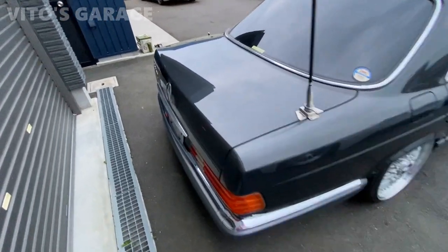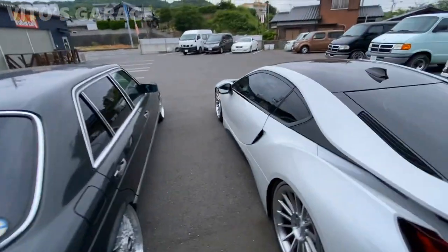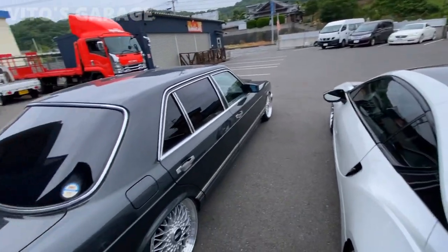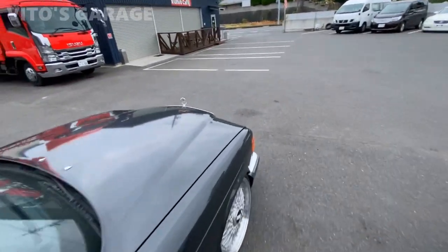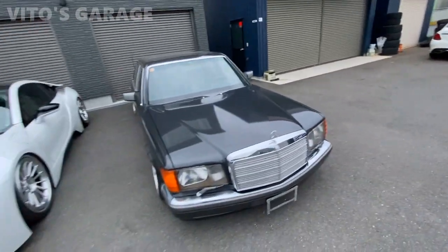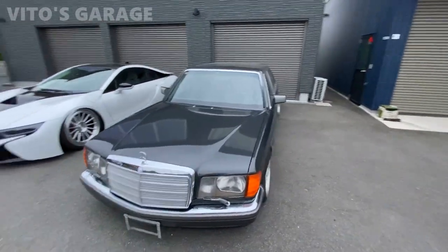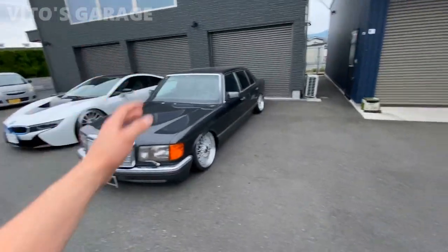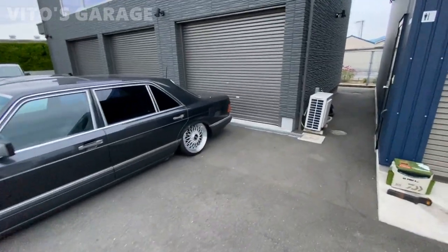Yep. A beautiful machine. 560SEL. Guys, I don't know. I gotta buy something from Japan, import it. I gotta do it. I will do it one day for sure. One of these cars, I'll buy them and bring it to the United States or pay someone to bring it for me. This is insane, guys. These are just some amazing legendary cars. We gotta love them and cherish them for the rest of our lives.